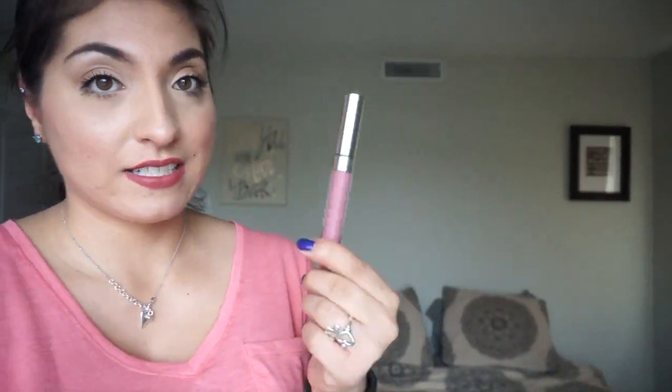Though, if you do have them sit for a while, like on their side, like this, they'll start to separate. I don't know if that means they're going bad. I hope not, because I just bought them less than 6 months ago. But what I do is I just shake them up, and all the oil and stuff gets mixed back together.